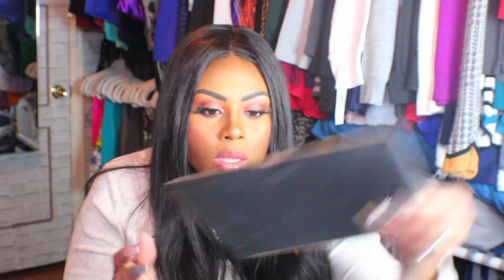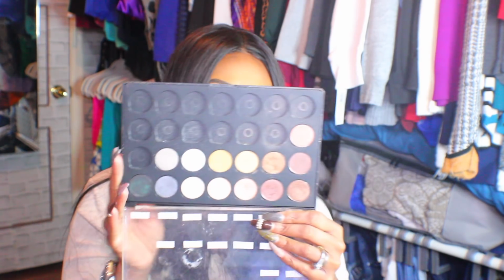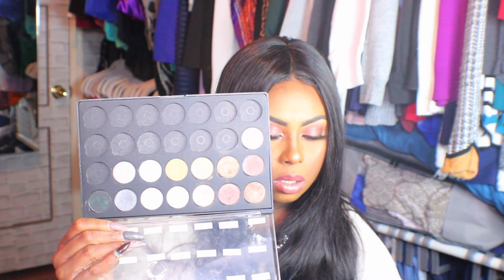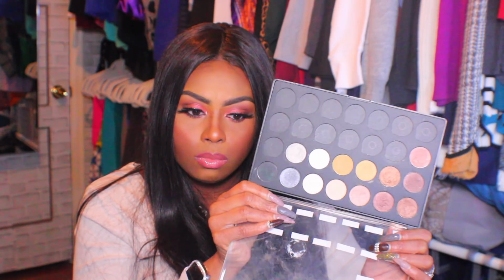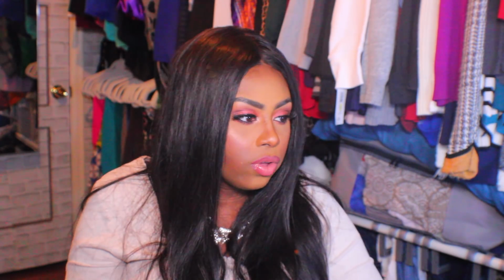And then I have this one, which is another nudie color, so I just have some nudes and some creams in here. Yeah, I'm gonna turn this light down so you can see it a little bit better. So I created that palette myself. This one used to be my favorite, guys, and yeah, I still use this one every now and then.